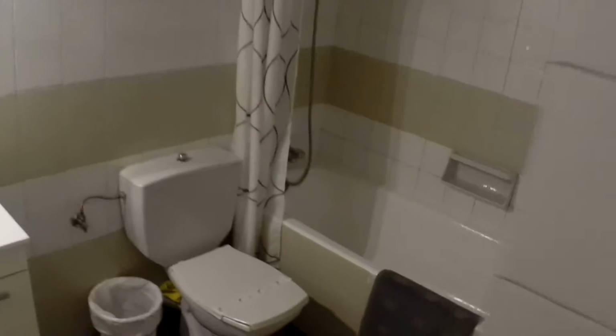And here is the bathroom, that is also very clean. We have the toilet, the shower, sink, some space here. And finally, the bedroom that you can close with this door. So you have a double bed, desk, two night tables, and a built-in wardrobe here. A lot of space and more over here.